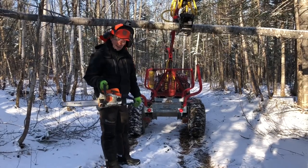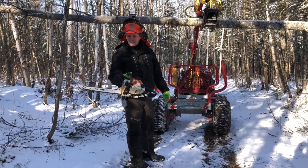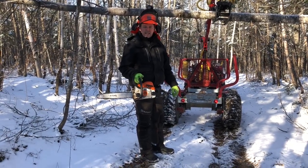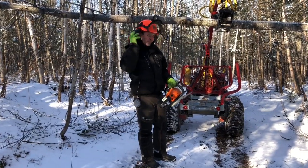For me, I'm gonna use this 30cc Stihl. It's 8.5 pounds and it's gonna get the job done. It might take a little bit longer to work, but it's gonna be safe and it's gonna be nice and light. And so that's the saw that I'm gonna choose for this job.